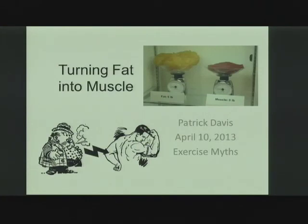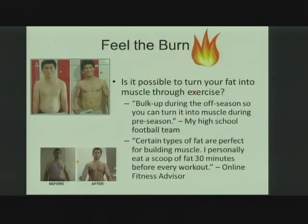Okay, so I'm talking about the myth that you can turn fat into muscle through exercise. This myth, from what I see, seems to be dying off a little bit, which is a good thing because, well, this is a Mythbuster, so you all know it's a myth. But it took me a little more time to find people who support this and actively teach this. But there's some reason behind why this myth originated.